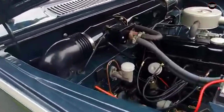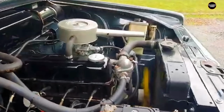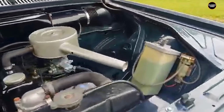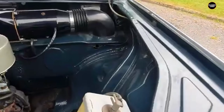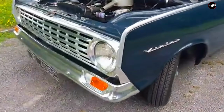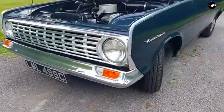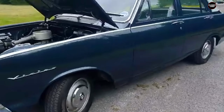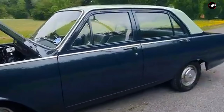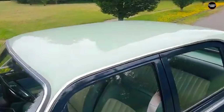But it wasn't just the rust that let the Vauxhall Victor down. While the car offered a smooth and comfortable ride, its handling and overall performance were somewhat lackluster compared to its competitors. The Victor's steering could be heavy, and the car's suspension wasn't particularly refined, making it less enjoyable to drive than other cars in the same category. Additionally, the engines, while adequate, didn't deliver the power or efficiency that many buyers expected from a family car. It was a car that did the job, but just barely. And when combined with the constant rust issues, it didn't exactly win over a loyal following.